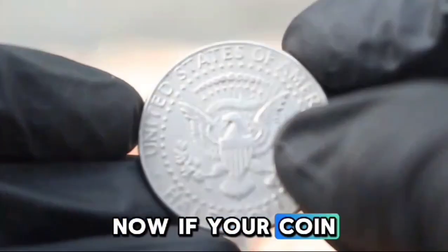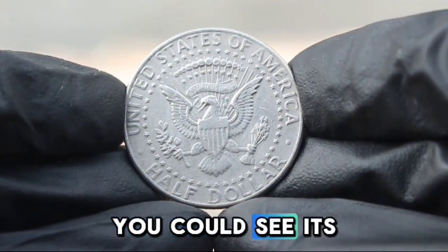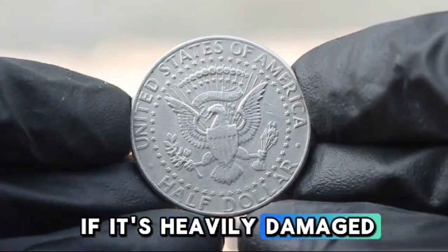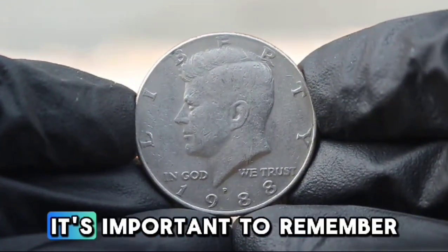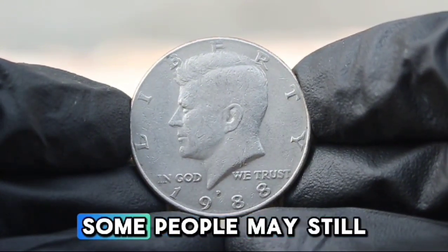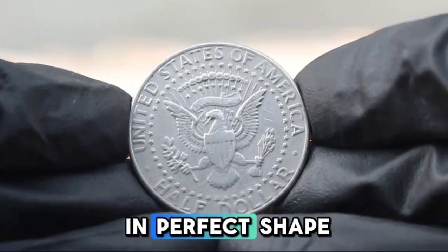Now, if your coin is in better condition, perhaps with only minor wear or even just a few marks, you could see its value increase a little. On the other hand, if it's heavily damaged, the price may be closer to the lower end of that range. Damage or not, it's important to remember that the collector's market is unpredictable. Some people may still find value in these coins for the historical context, even if they aren't in perfect shape.